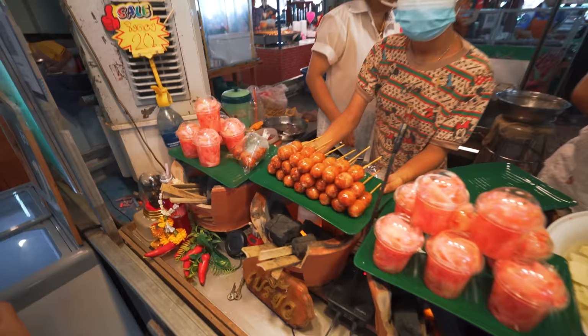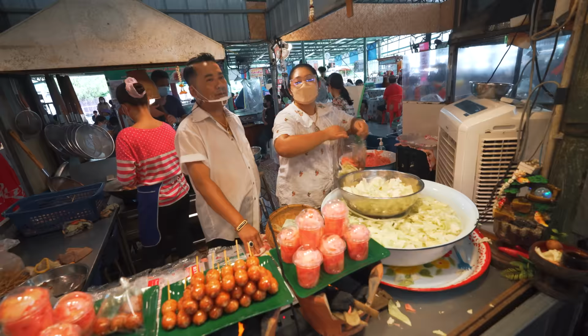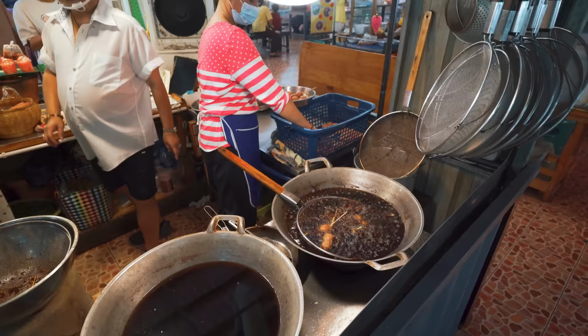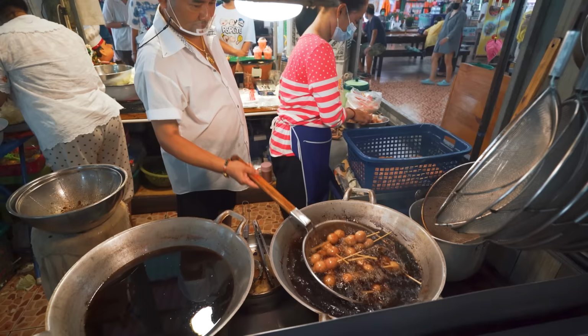Every time I visit this market, I buy these sausages because they are simply outstanding. Probably they've got some secret recipe, and maybe they marinate the meat in some special way, which is why it is so tasty, which is why they always have lots of customers.